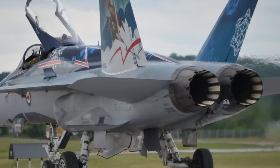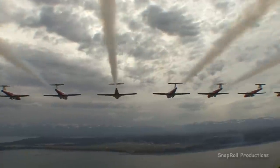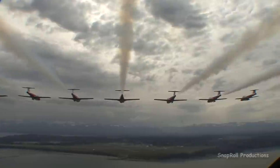Yeah, you mentioned the CF-18. I understand the CF-18 has more thrust than all the Snowbirds combined. Yeah, right? But you know what? We have smoke, which is so pretty. That's what makes the Snowbird, the Tutor jet, better than the CF-18. We have 9 lines of smoke, and that's pretty cool.